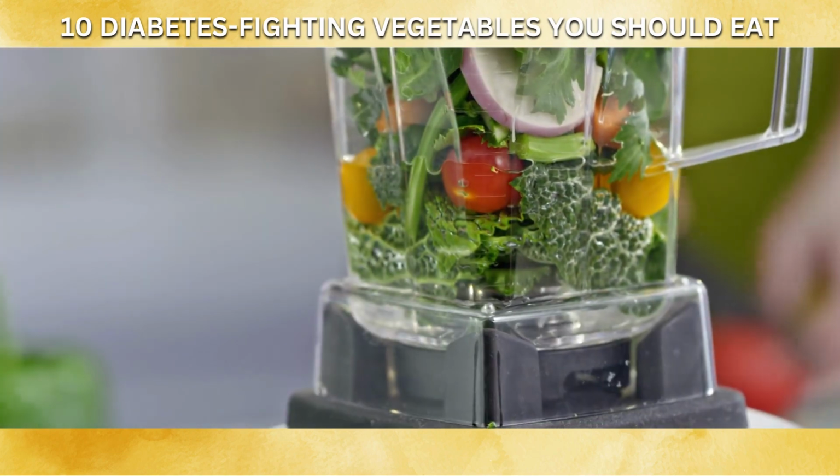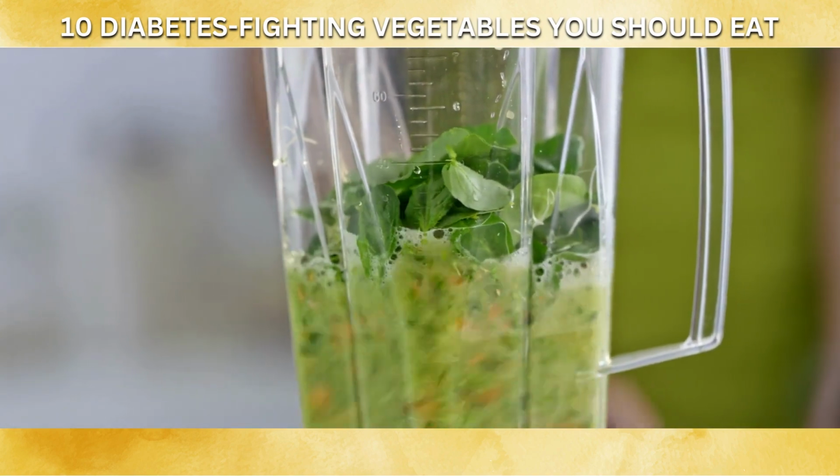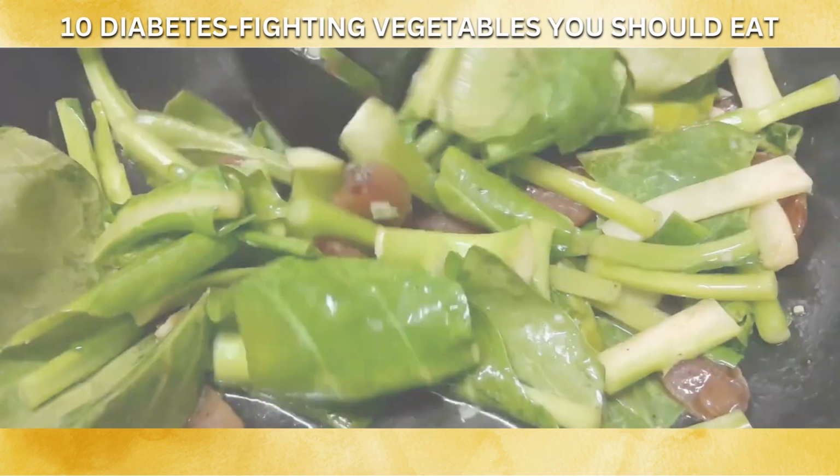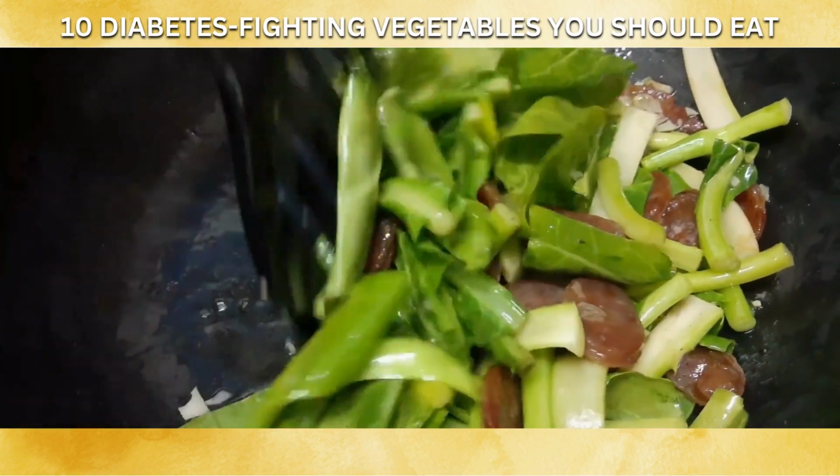They can be added to salads, sautéed as a side dish, blended into smoothies, or included in soups and stews. Their robust flavours and textures add a delightful element to a variety of dishes.